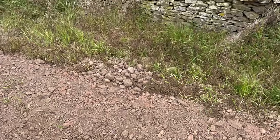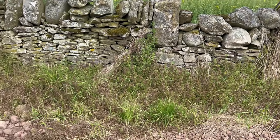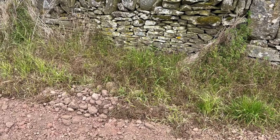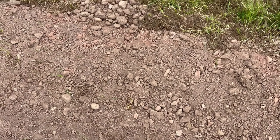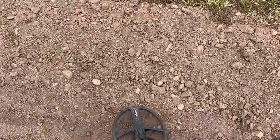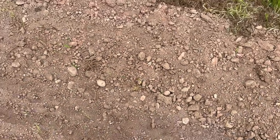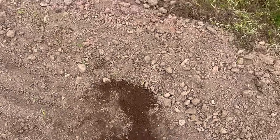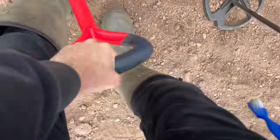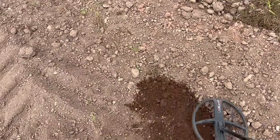I'm right at the edge of the field. Look at this lovely old stone dike. This stone dike wall could be potentially hundreds of years old. And right here, it's probably either going to be something good or a tin can. It's an 81. Let's scrape away, see if it's shallow. Well, it's not. Don't know if that's a good sign or a bad sign, but we'll find out in a minute.